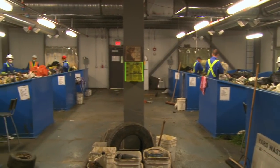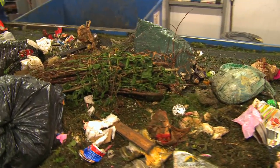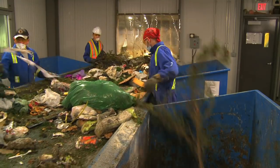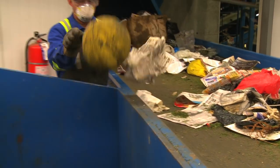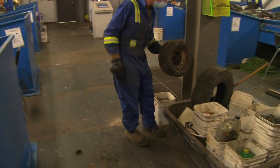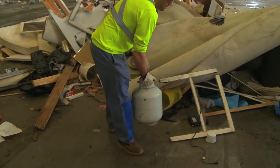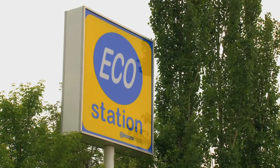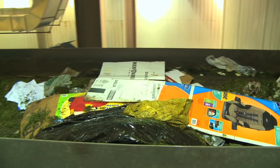Here, sorters first put bags of grass clippings and leaves onto a conveyor belt destined for the composting facility. Others remove all types of material that won't decompose, like pieces of carpet, foam, and items like this ball. Larger items like tires are also removed by hand from the process. Even dangerous items like this propane tank are also removed. Propane tanks should be taken to the eco-station, where they'll be recycled, not thrown into your garbage. Whenever possible, recyclable material is also removed from the process.